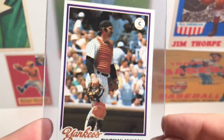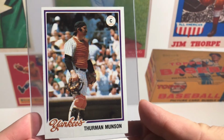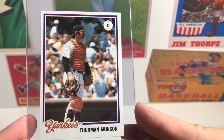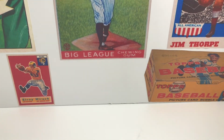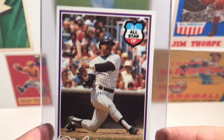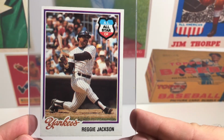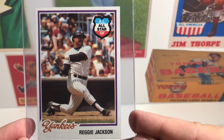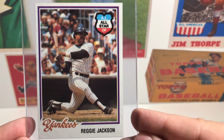One of my favorite cards of Thurman Munson, a 1978. I just love this pose of Thurman Munson here, his second to last card. And then probably my favorite looking Reggie Jackson card, again from the 1978 set. To me, that's just classic Reggie Jackson. That's the pose I think of when I think of Reggie Jackson, and I love the All-Star Shield from that set.